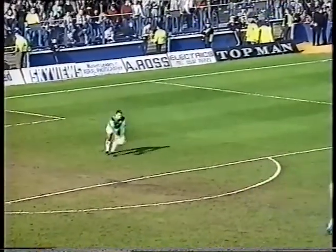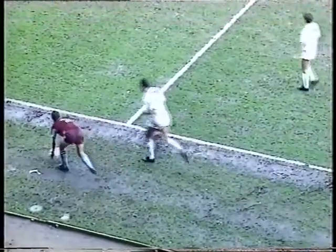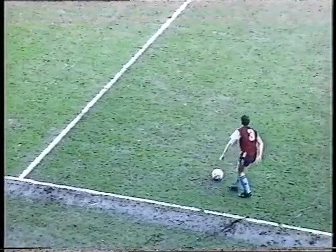Vinnie Jones, of course, the man who grabbed the winner at Upton Park when the two teams met on October the 7th. Chapman up a little early for that one. I suspect that referee Ken Redfern has in fact given the free kick against Mel Sterland.